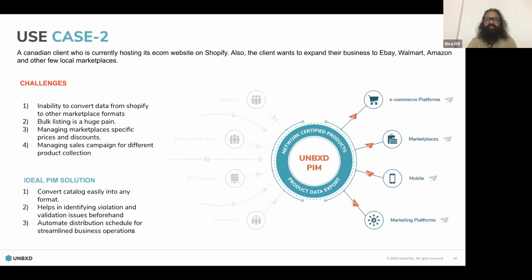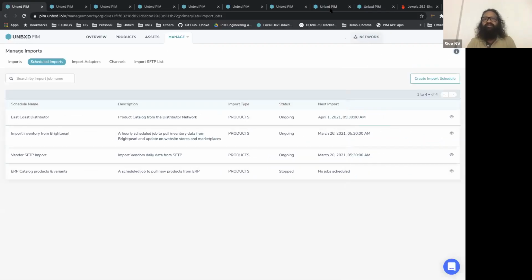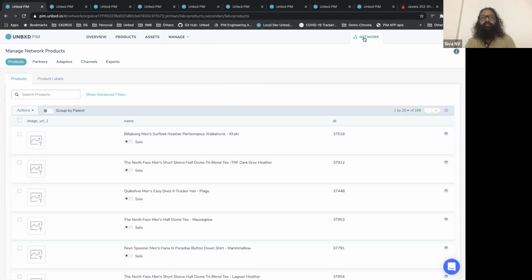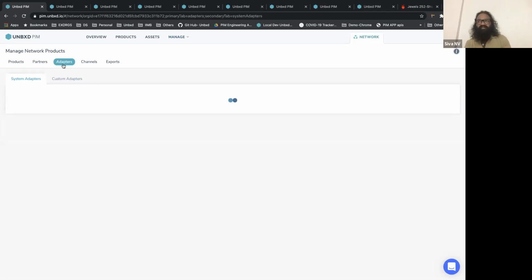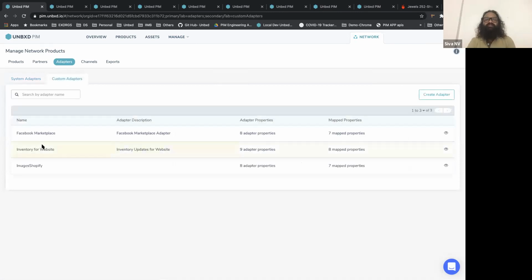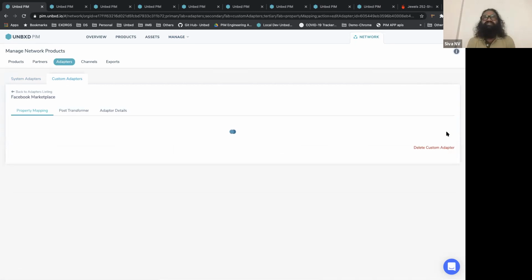So if we go back to the console, as per the imports, let's assume the products have been imported within the PIM system. Now the need is the ability to syndicate this information to different marketplaces or adapters, and all of the distribution use cases. So for this purpose, let's assume the business wants to provide the data onto Google or Walmart or different Amazon verticals, or if need be, wants to create a custom format for updating the inventory to the website, or images for a dedicated Shopify or BigCommerce store.